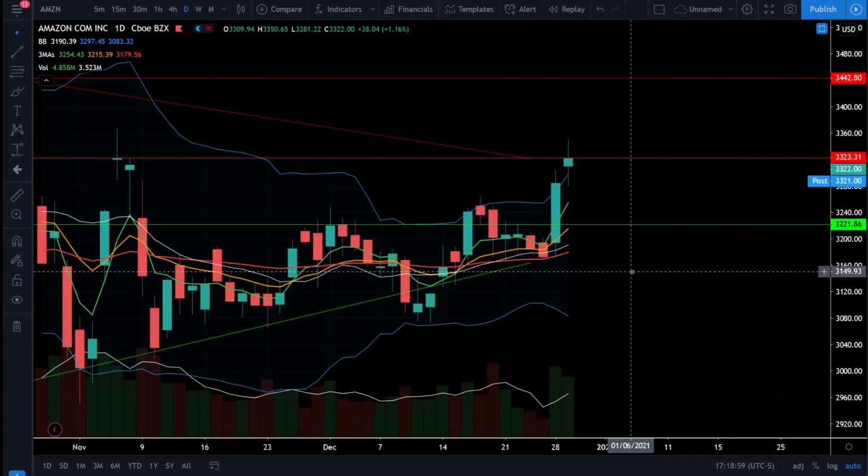So I'm very bullish on Amazon, and I'm going to go ahead and call Amazon a buy the dip stock. As long as this stock has a strong bullish trend, you want to buy into the weakness and you want to ride this stock higher.